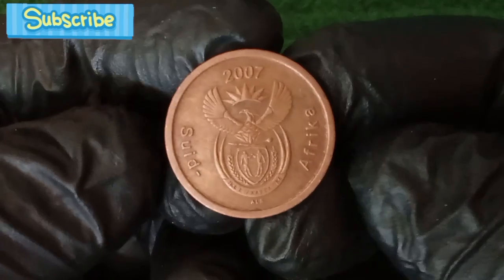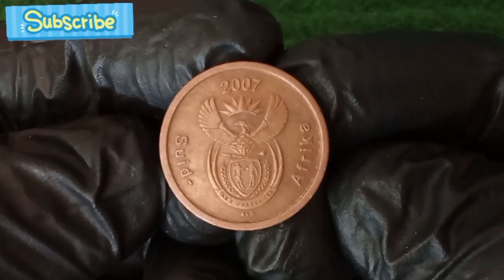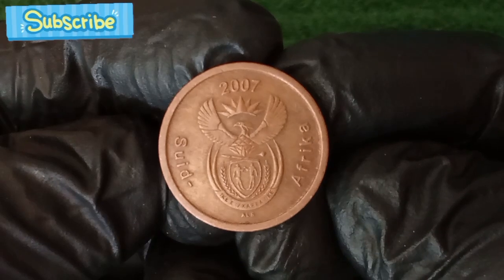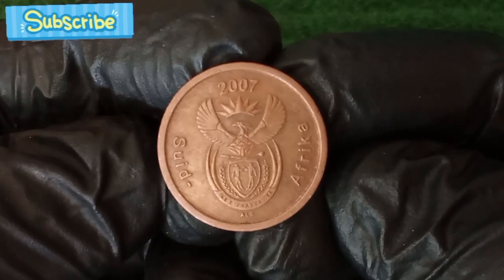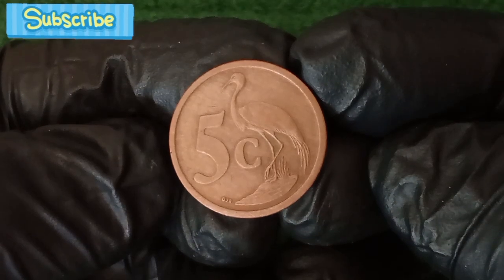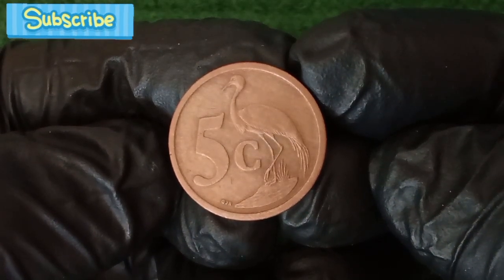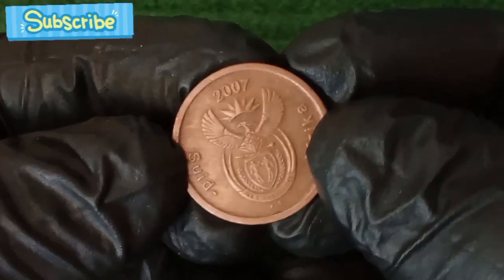Some experts speculate that only a small batch of 2007 coins had particularly clean GJR strikes, adding even more rarity to this variant. And while no official record-breaking million-dollar sale has happened yet, many in the numismatic community believe this coin could become a future crown jewel in African coin collecting.